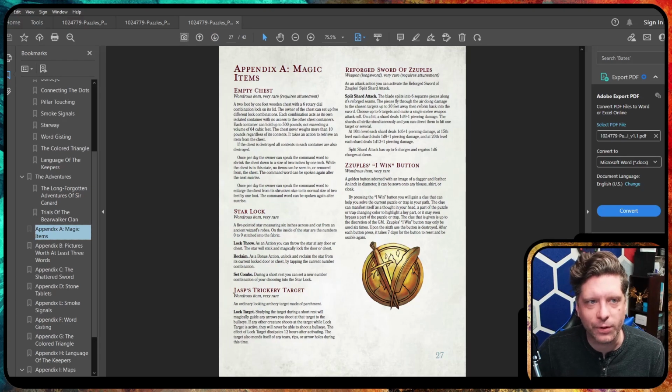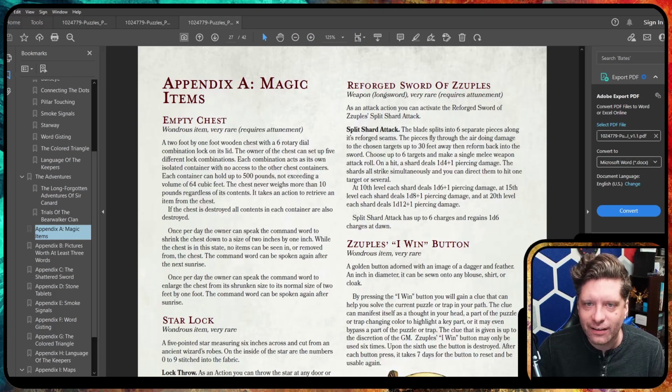Oh yeah, what is the reforged sword of Zooples? Long sword, requires attunement, very rare. As an attack action, you can activate the sword's split shard attack. The blade splits into 6 separate pieces along its reforged seams. The pieces fly through the air, doing damage to the chosen target up to 30 feet away, and then reform back on the sword. Choose up to 6 targets and make a single melee weapon attack roll. On a hit, a shard deals 1d4 plus 1 piercing damage. These shards all strike simultaneously, and you can direct them to hit one or several targets.